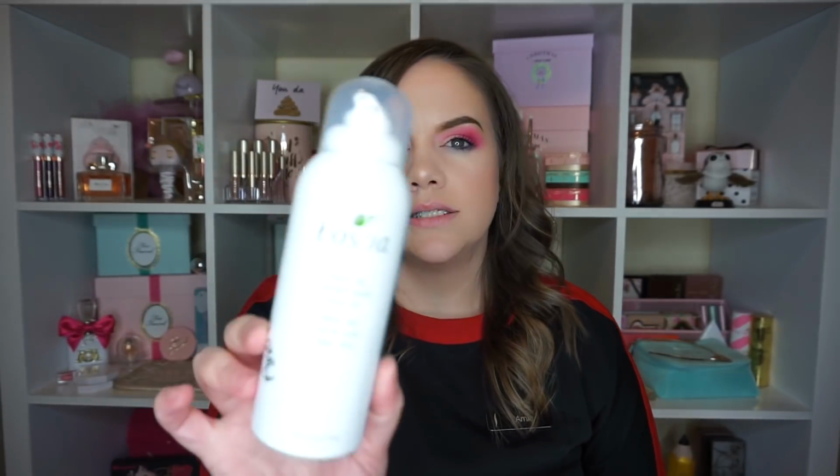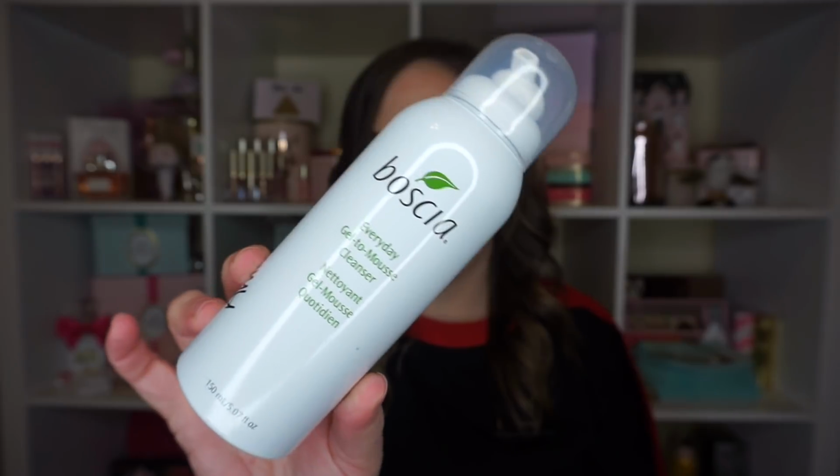I got the Boscia Everyday Gel to Mousse Cleanser. This is a really nice foamy cleanser, good for all skin types, so it's just kind of basic, but I was very interested to try this when it came out because it comes out in a really foamy mousse kind of consistency, which is really cool, and I do like the brand Boscia.